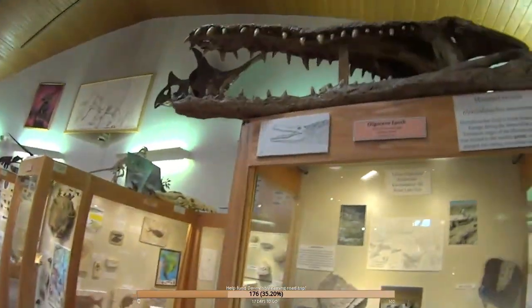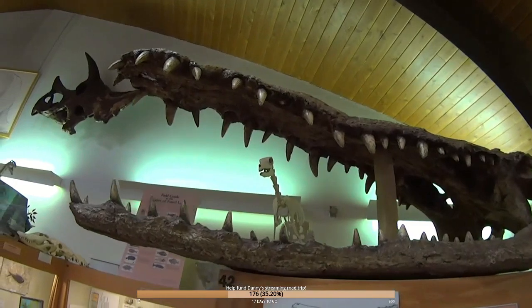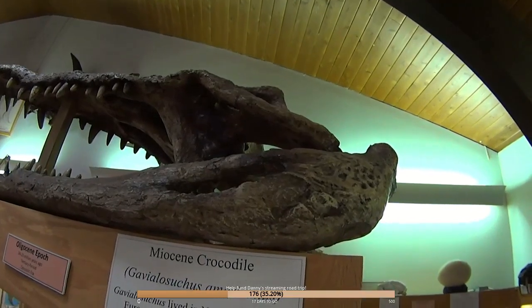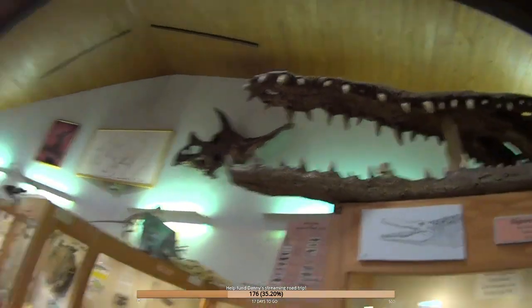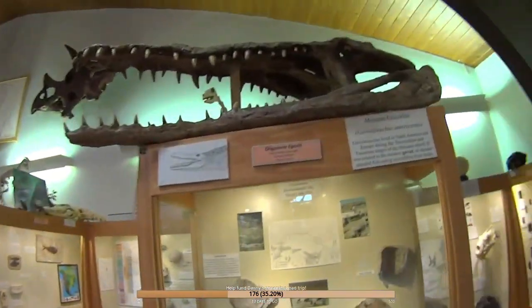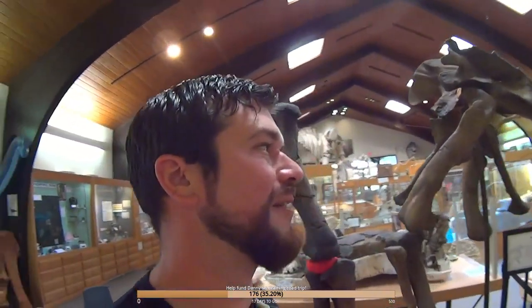I was going to say we'll take a look at some more dinosaurs, but we can't pass by this crocodile and neglect it. Holy moly. Gavialosuchus, this is a Miocene crocodile. So Gavialosuchus lived in North America and Europe during the Serravallian and Tortonian stages of the Miocene epoch. It was related to the modern gharial, or slender-snouted fish-eating crocodilian from India. Pretty cool. It clearly had a different diet, though, than the modern gharial. Those teeth are pretty formidable. Looks like it could take a lot of land-dwelling prey with those. It's not just a fish eater. Very cool. That's from the Miocene, from after the age of dinosaurs.